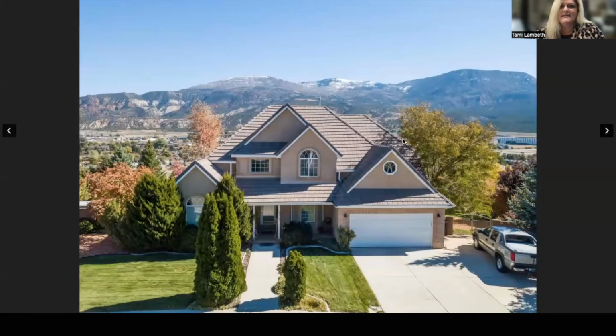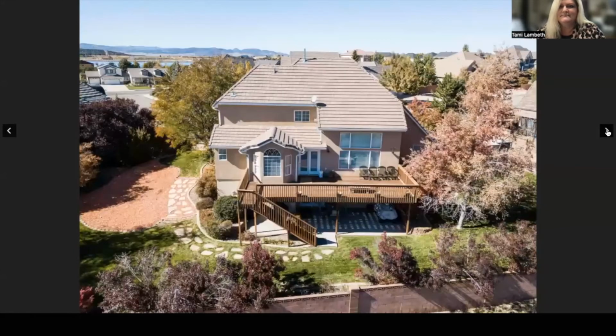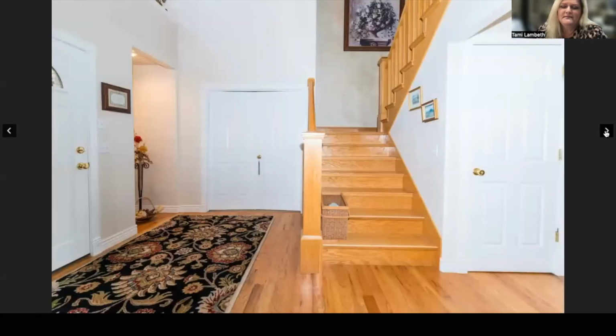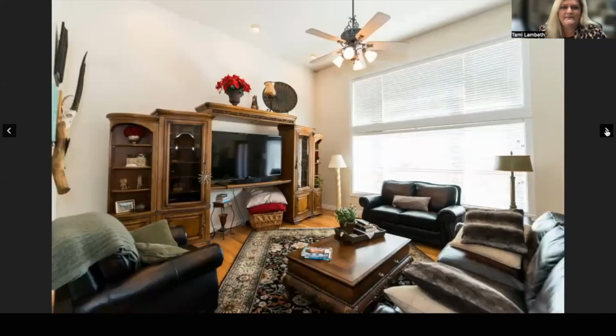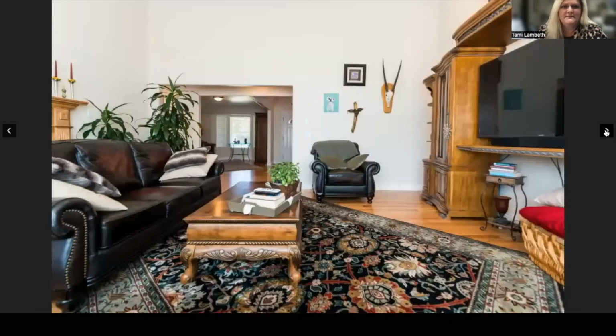Look at the views. Nice. Thing about older homes is you're going to get the mature trees and the lawn and everything. So looks like our entryway, and then you've got a little living room off to the side. Here's the family room. Back in that year, you kind of broke up your rooms a little more instead of the flowing open floor plan. Which, okay.